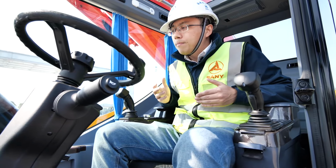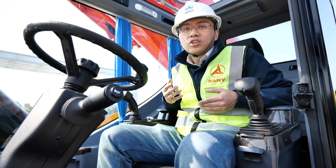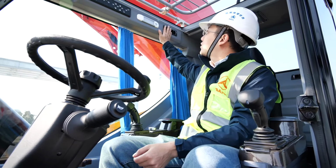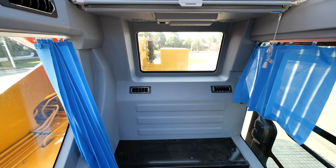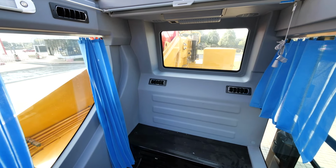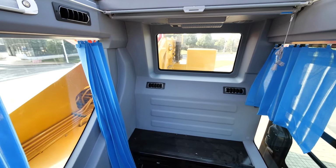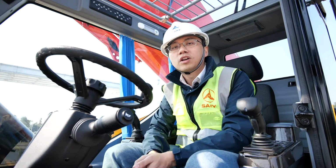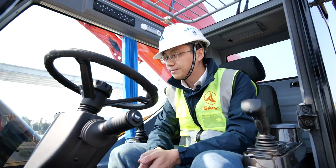We have a very high efficiency air conditioning system from Denso. The vents are also optimized. They're bigger vents, adjustable, and repositioned to deliver better airflows. So overall, this is a quite comfortable cab experience.